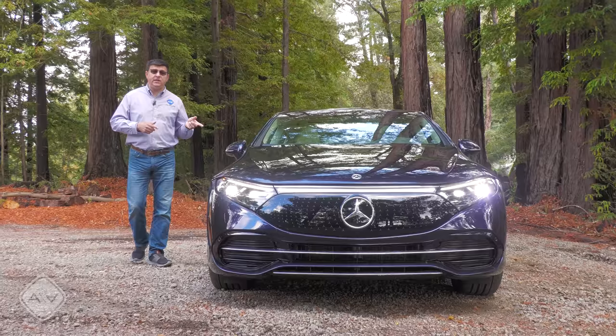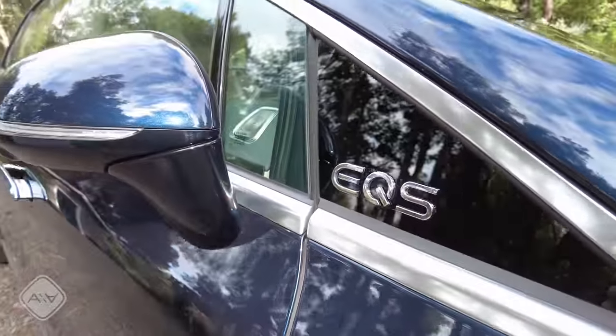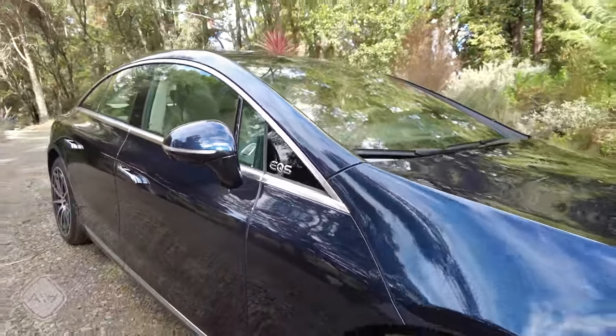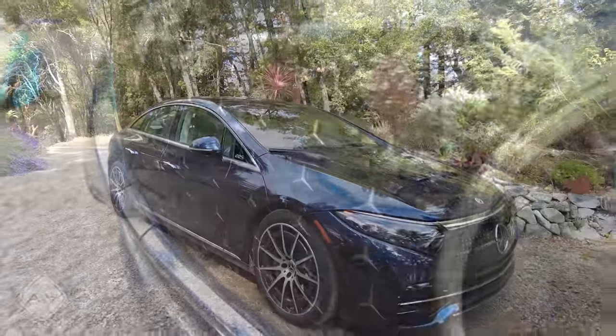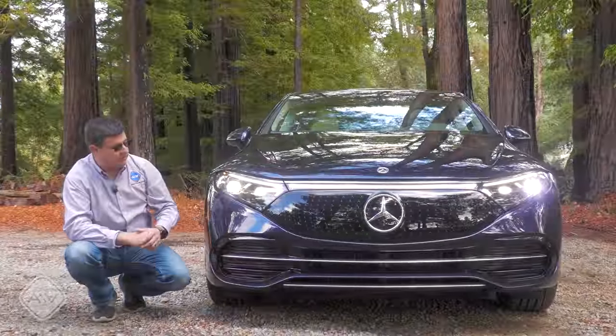According to Mercedes, the new EQS is the most aerodynamic production vehicle in the world, and it certainly looks the part. You'll notice that the front end is very rounded off and very low to the ground. The hood height is much lower than the S-Class for this generation. Even though we have sort of an homage to a grille up front, the only actual openings are down here below, and we do have active grille shutters.